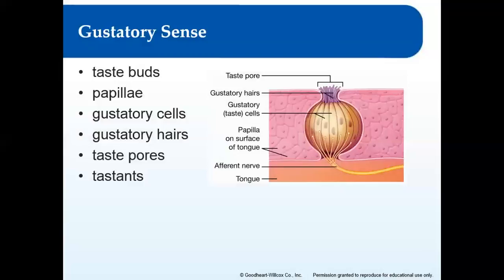A couple of important things to know in general. One is that taste is greatly influenced by smell. So without smell, you're not going to be able to taste very well. Our mouth has approximately 10,000 receptors to take in tastes.